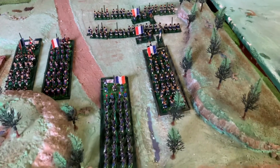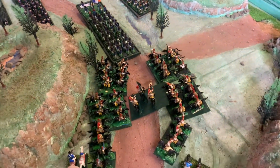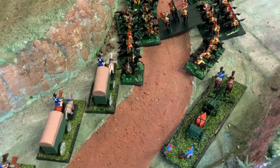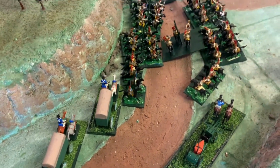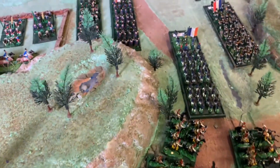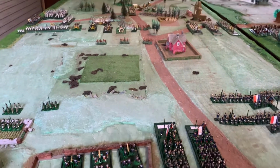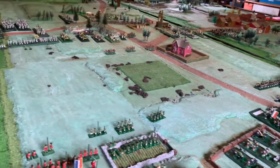Now, behind that is a regiment of Carbineers, the only French cavalry on the table today, and safely tucked away behind that is their supply train. So they are on the defensive. They have 3 heavy guns, not a lot of cavalry, reasonable amount of infantry. Let's have a look at what the Austrians have to attack them with.